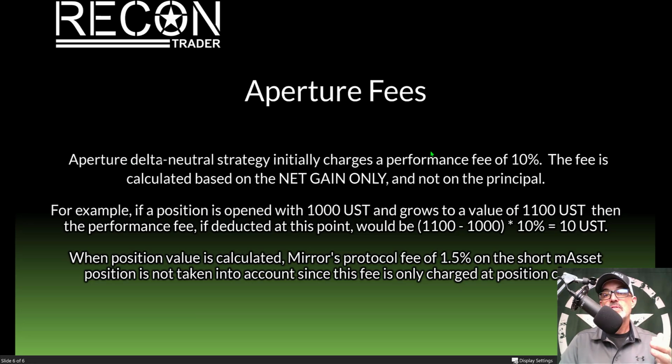basically a 10% fee. The fee is calculated based on net gain only. So only on your profit and not on the principal amount that you invested. Now, with that in mind, when the position value is calculated, Mirror's protocol fee of 1.5%, which you will actually get charged when you close out your position, on the short mAsset position is not taken into account since the fee is only charged at the position close.